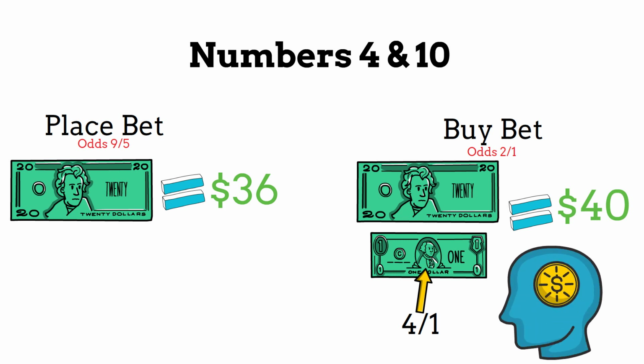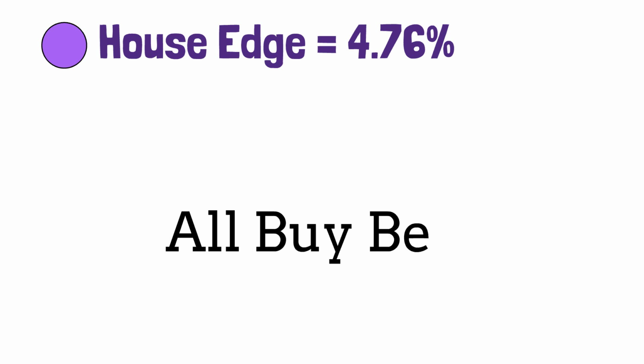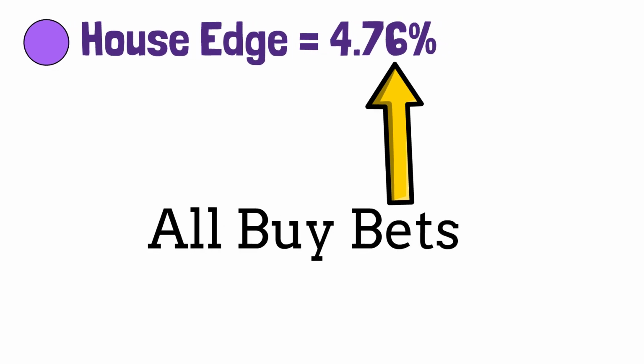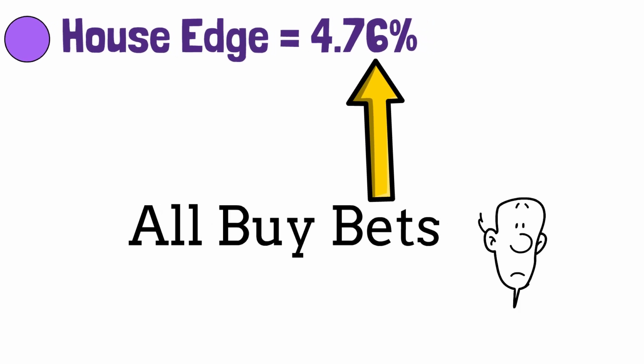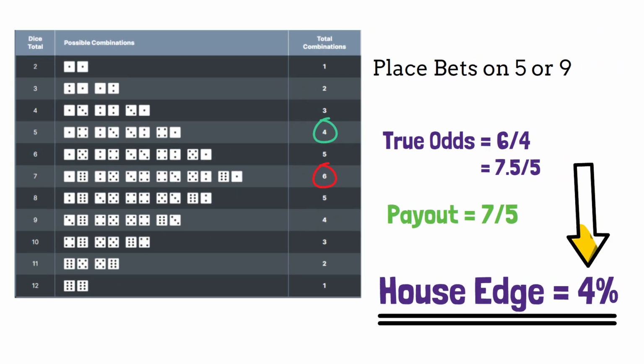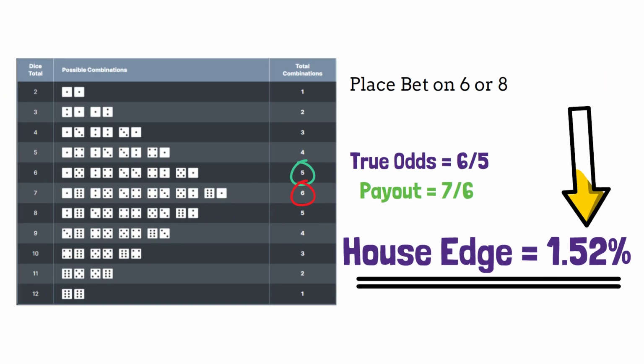However, not all buy bets are smart bets. The house edge for all buy bets is 4.76%. Therefore, there is absolutely no reason to buy 5 or 9, and especially no reason to buy 6 or 8. As discussed earlier, the place bets for these numbers have a much smaller house edge, so make sure you stick to place bets when you're betting on 5, 6, 8 and 9. These numbers are also referred to as the inside numbers.